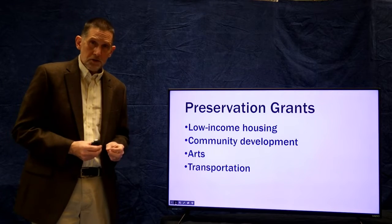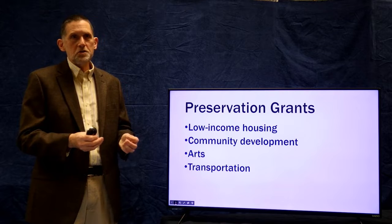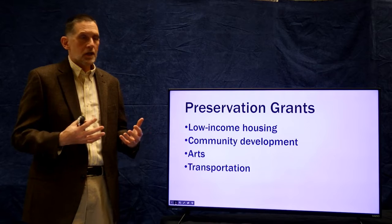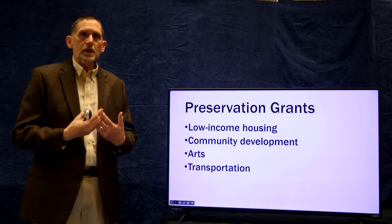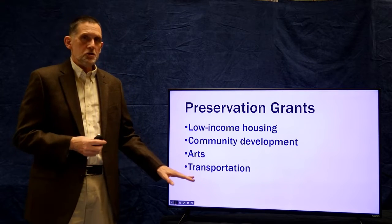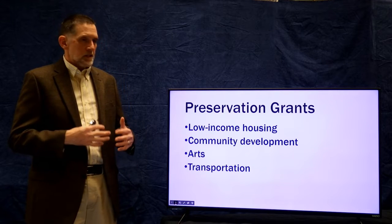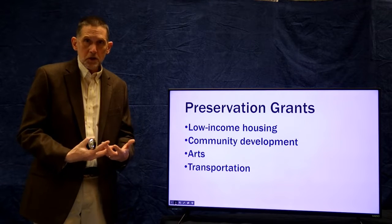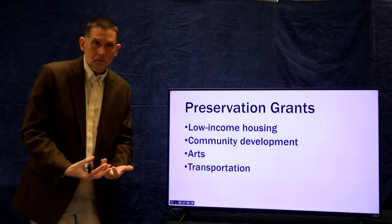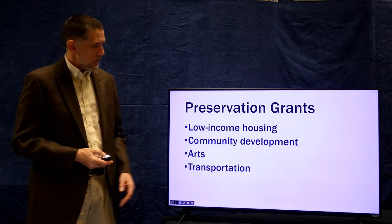There are transportation grants that help historic transportation hubs, stations, and infrastructure, bridges, other things, to remain in a historic form but be repurposed for modern use. Transportation is a big issue, especially in urban places. People need to get from here to there. And by taking the existing transportation infrastructure, old stations, old bridges, and rehabilitating them, it saves money for everybody and helps to maintain the historic character of a community.